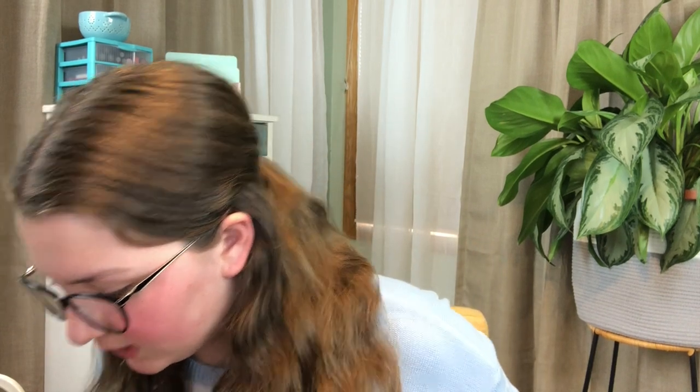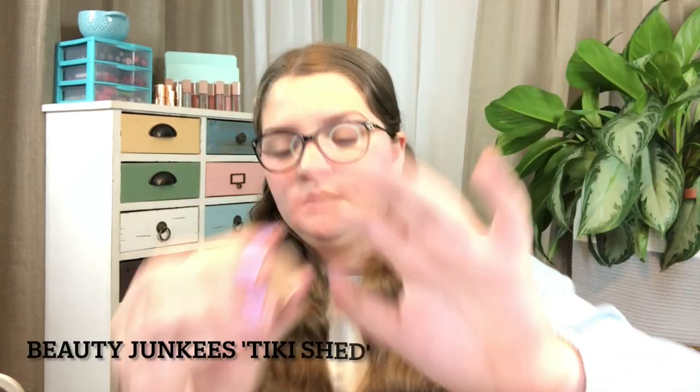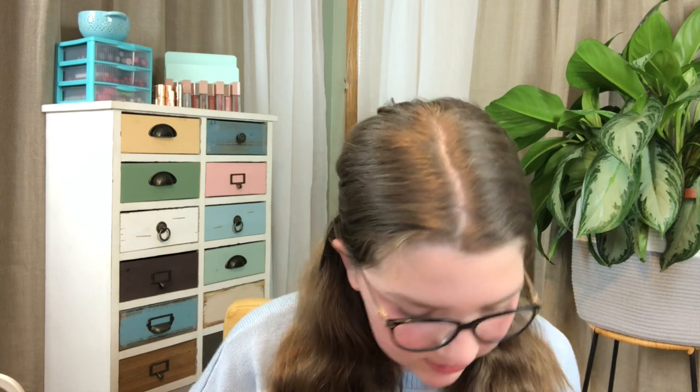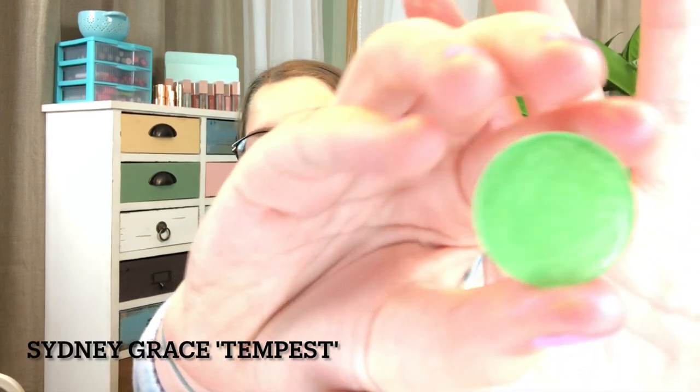Now I'm gonna add in a brown because I think that is really essential. A matte brown. I'm gonna go with this one. That one is, I think, from Beauty Junkies as well. Okay, so next I want to add in this bright green. I just think this very much screams summer and spring to me.